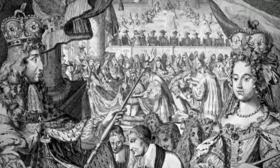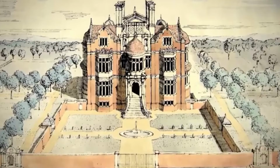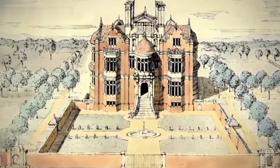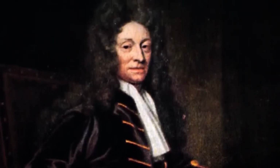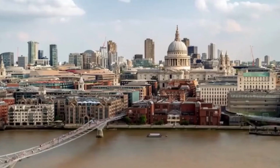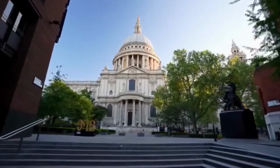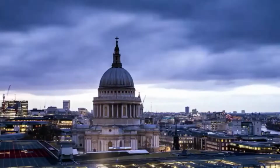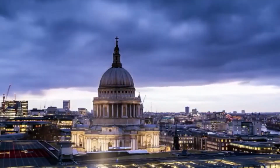They bought Nottingham House, a small villa in what was then the suburb of Kensington, and hired the most celebrated architect of the day, Sir Christopher Wren, to transform it into a palace. But Wren wasn't known for speed. His masterpiece, St. Paul's Cathedral, was only halfway through its 35-year building programme. William and Mary wanted their palace in 6 months.